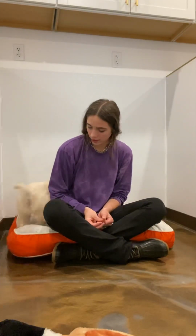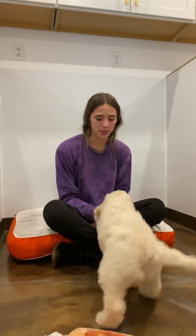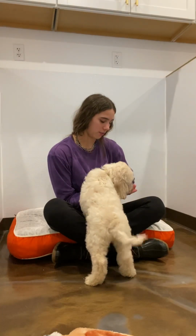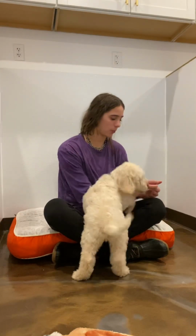Good boy. He did just get a bath, so he's extra fluffy, extra snuggly, and soft. He is very, very food motivated. As you can see, he definitely loves coming up and getting those treats out of my hand and waiting for more.